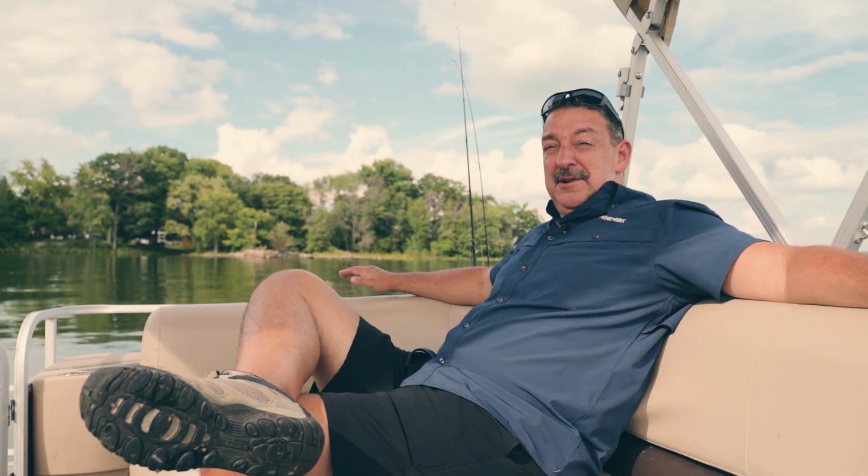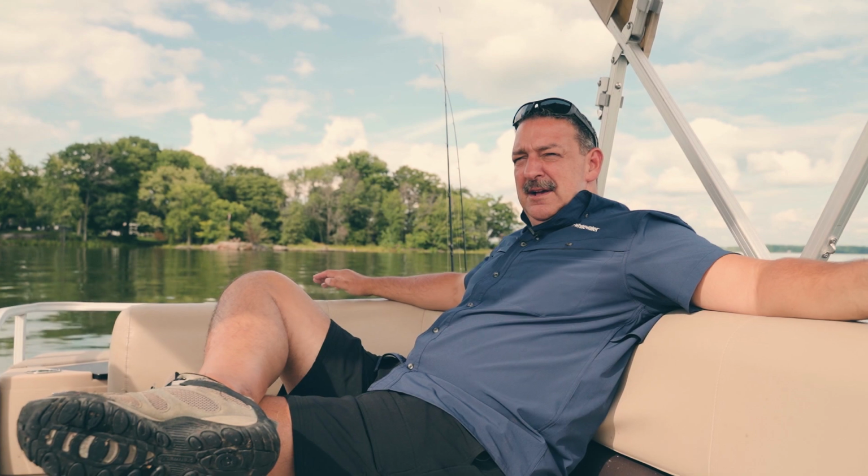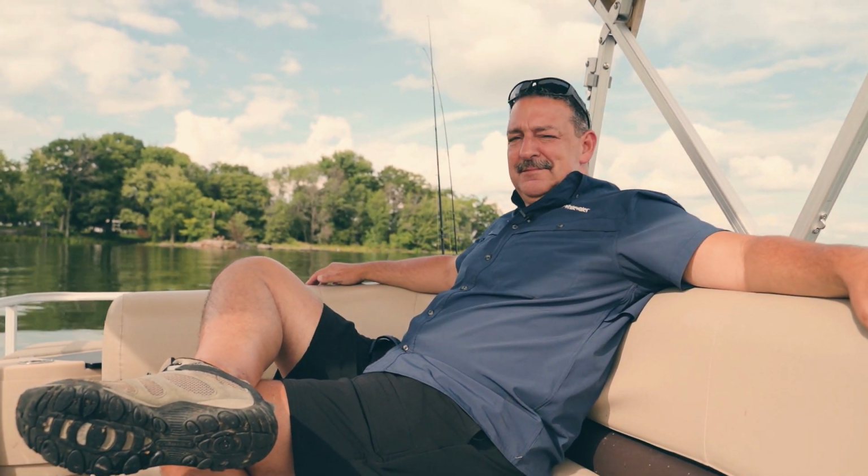Man, what a beautiful afternoon here on Black Lake. We just rented this pontoon boat a few hours ago, doing a little fishing, doing a little swimming. But while we're doing that, let's join Pro Staffer Brandon Thomas right here in New York on opening day, chasing whitetail.